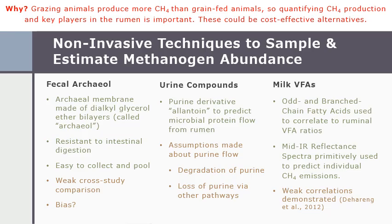We've spent a lot of time in this presentation discussing what we can do after we have observed the archaeal DNA and quantified it. But what if researchers want to go about this in a less invasive way? Instead of sampling directly from the rumen via a cannula or via esophageal tubing, are there other ways to be able to quantify archaea? Well, research shows that we can look in the feces, in the urine, and in the milk. Let's start with the feces.